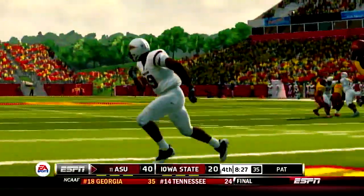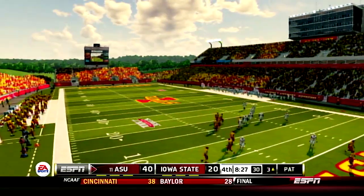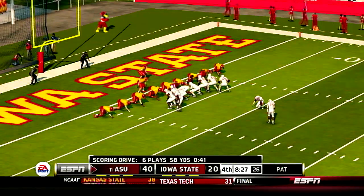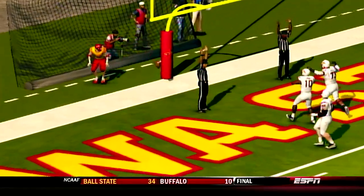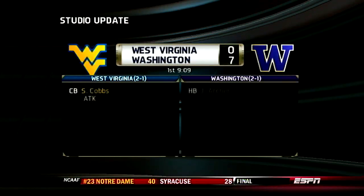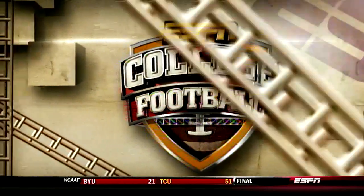Anytime you're near the red zone, you got to keep an eye for this guy. They love going to him down here. He makes the PAT. Reese Davis joins us in the studio with this update. Reese? Action going on in Seattle. The Huskies relentless with their rushing attack, and they score a touchdown. Washington leads it 7-0. All right, thanks, Reese.